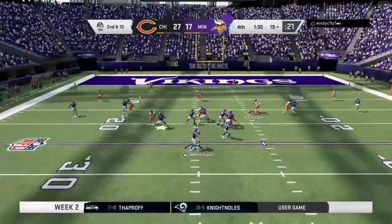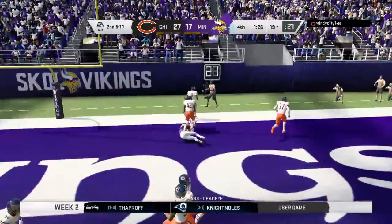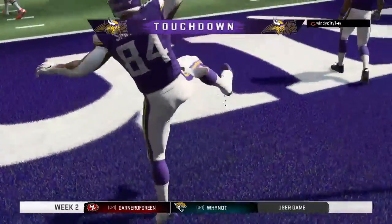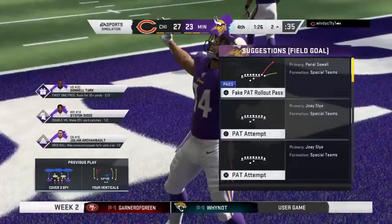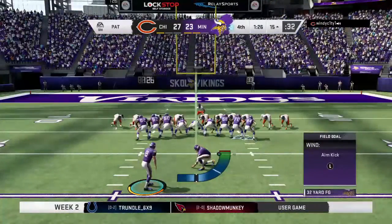You got 2. Now he'll look to throw here on 2nd and 10. And this is caught now for a late touchdown. So hold everything here. This one's not over yet. Okay, game on. Don't go anywhere yet. You got a 1-score game now.